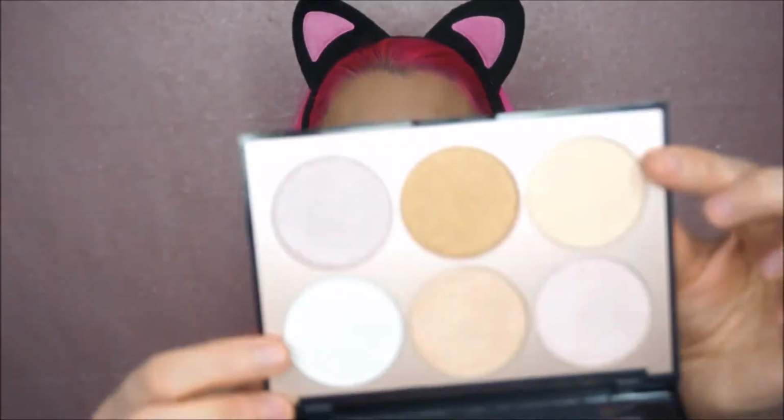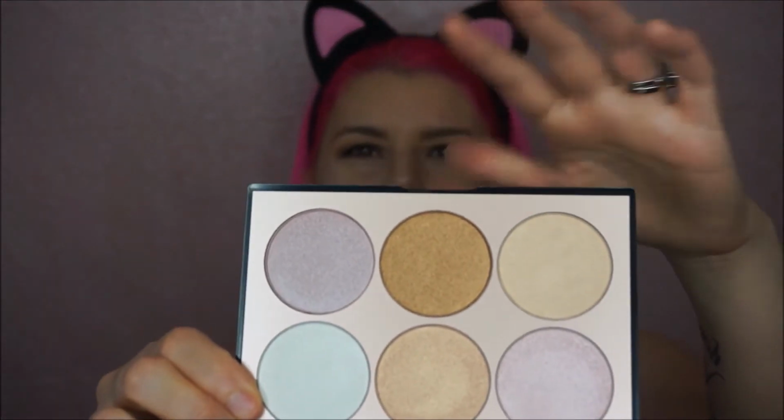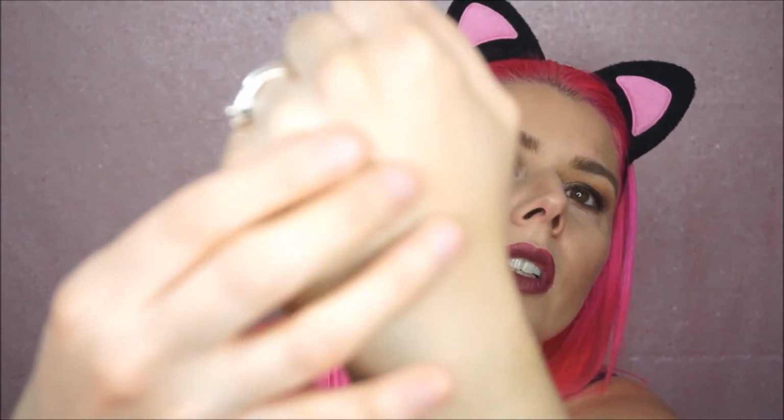So I kind of am drawn towards these two, the corner ones, the top up here and the bottom down here, because they seem more finely milled. The other 4 kind of seem a little chunky. But let's see the bottom one. Maybe it's just because they're more metallic. I mean, they're all really pretty.